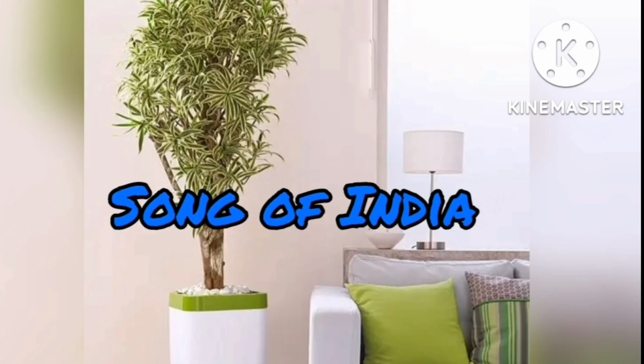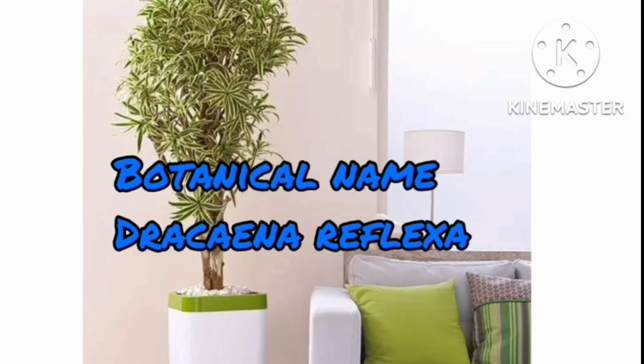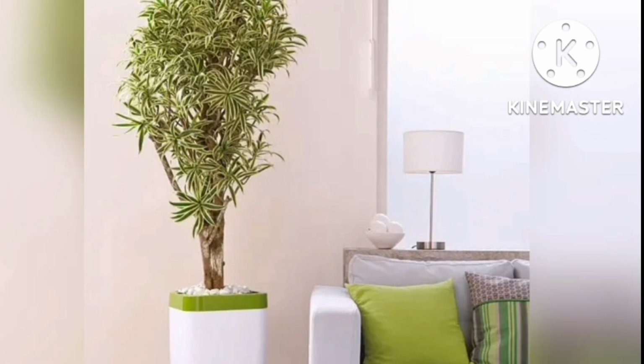Song of India. This shows dark green leaves and it's similar to the Magenta variety but has a wider leaf with creamy edges. The plant can grow up to 3 to 4 feet tall indoors.